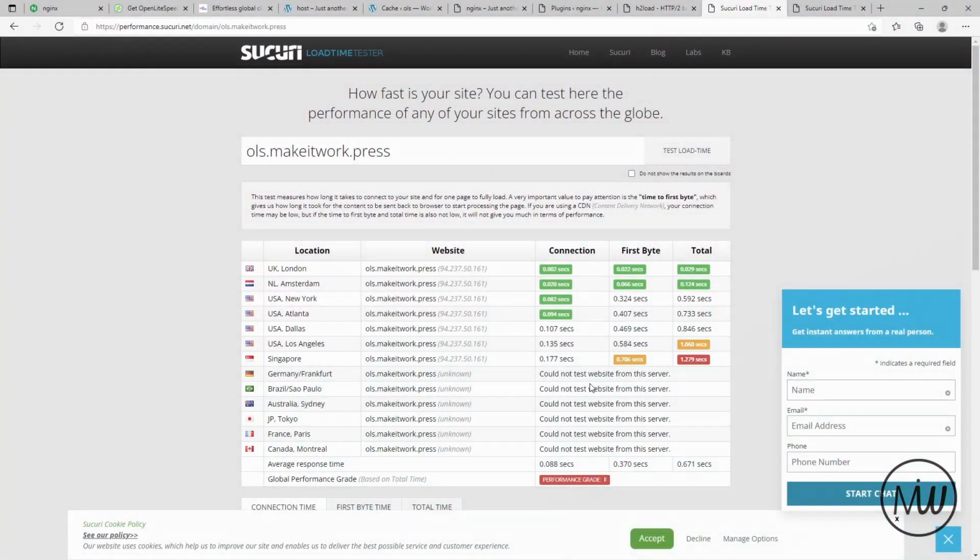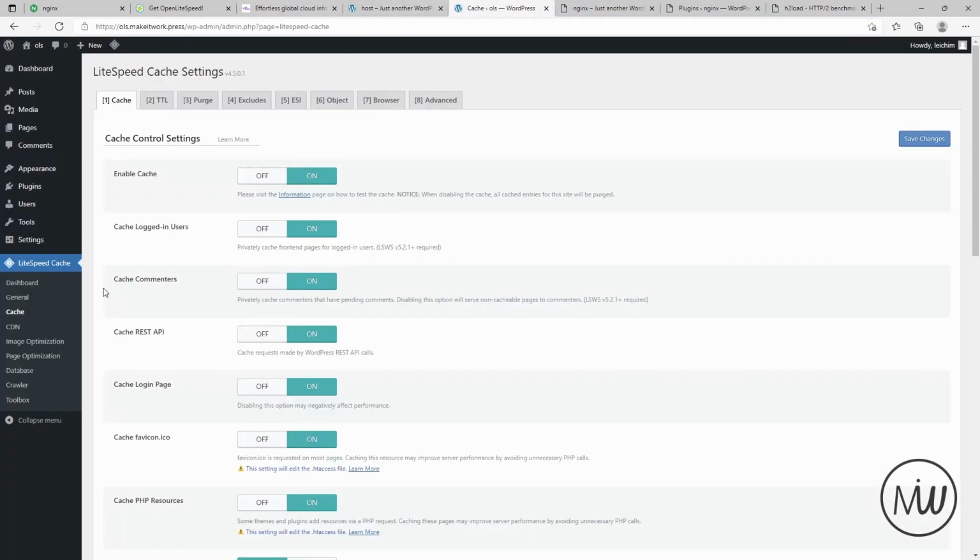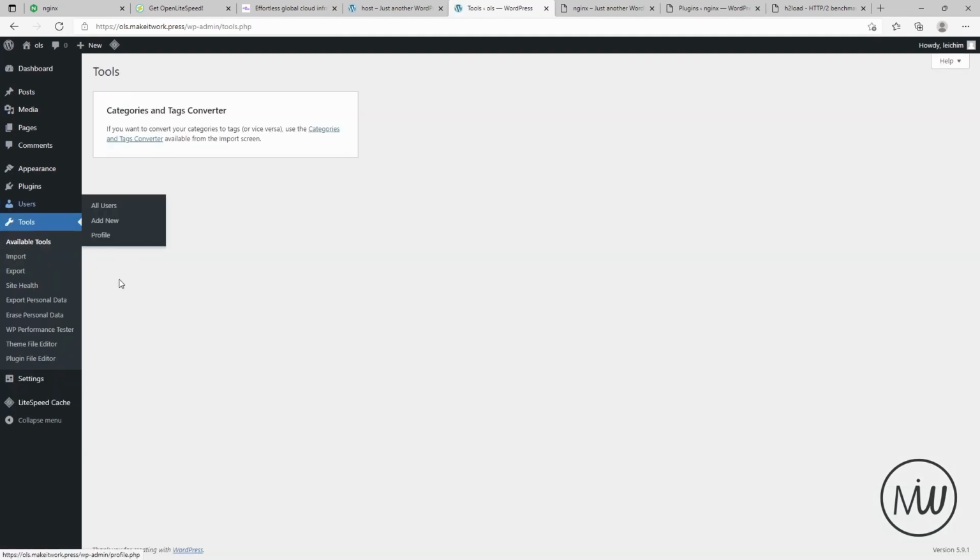So this test just says how fast the website will load, but doesn't say how well the website will perform if you have a lot of visitors or if you do any heavy actions on the side of the server. So let's run some WordPress related benchmarks and see how both compare. So the first WordPress benchmark I'm going to run is the WP Performance Tester benchmark.